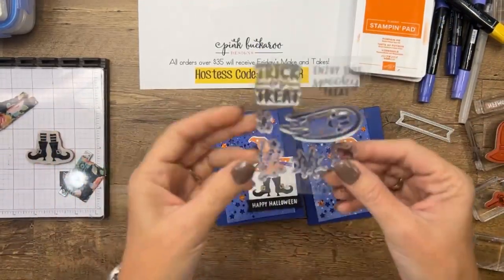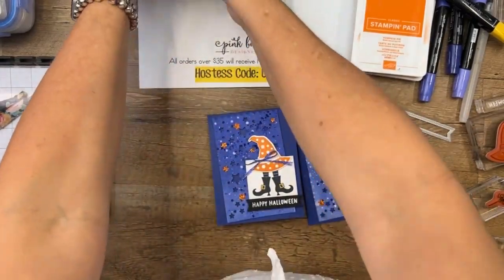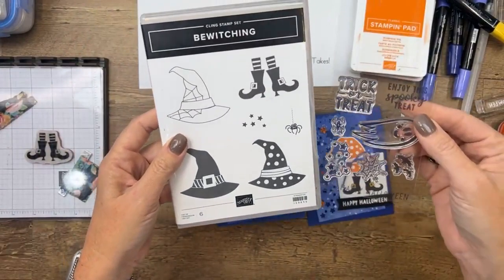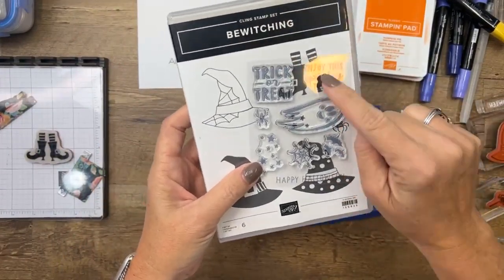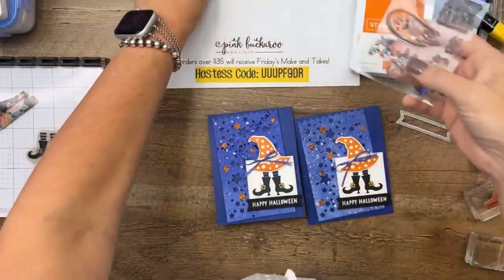Speaking of sentiments, I am using this month's paper pumpkin stamp set on two of our projects. This stamp set doesn't have any words and we need some words. So I am using two of them from paper pumpkin. I love the stamp sets. I always save my paper pumpkin stamp sets.